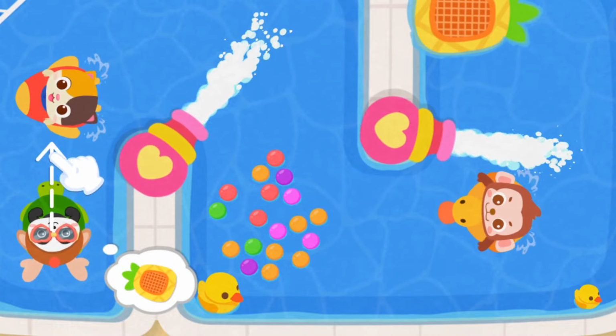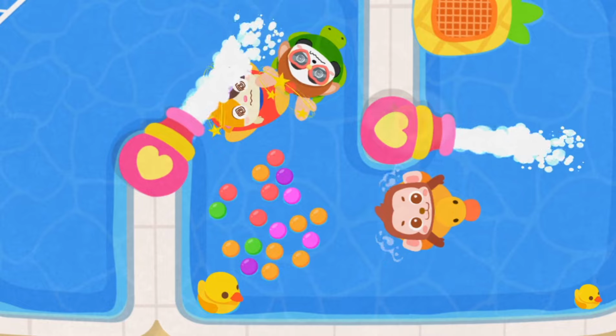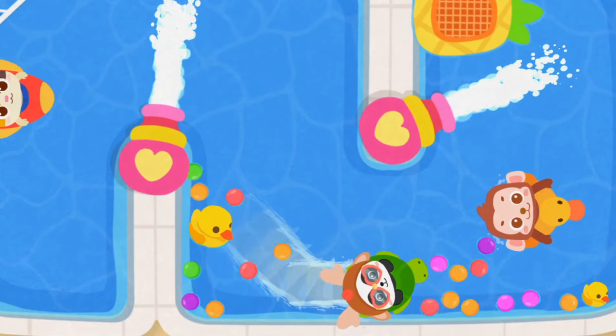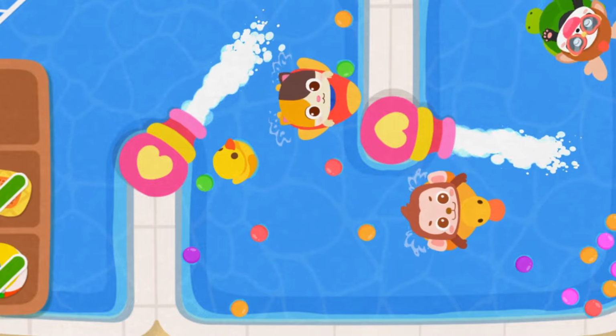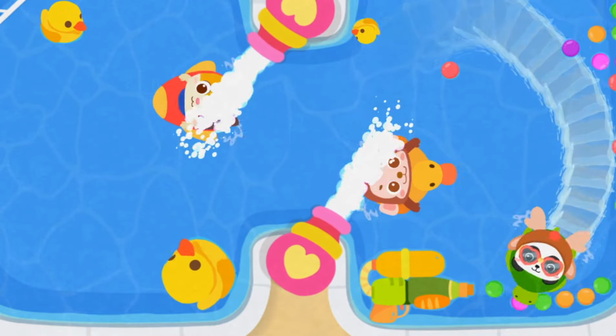Help Kiki find the trampoline. Where's the trampoline? Kiki, find the water gun.